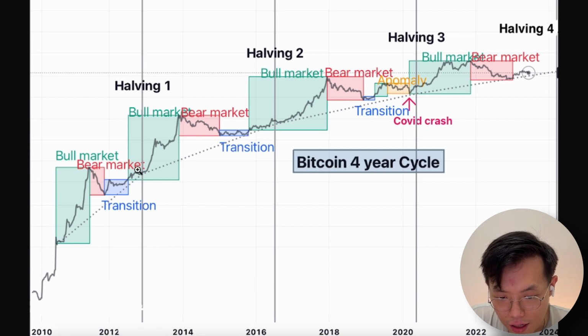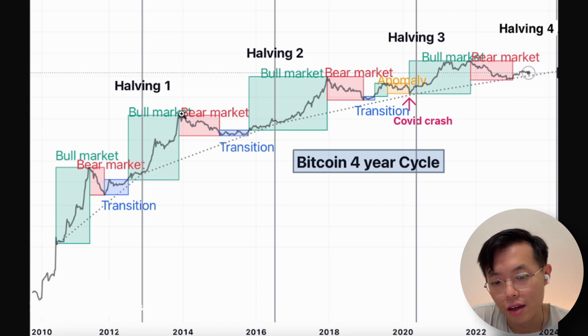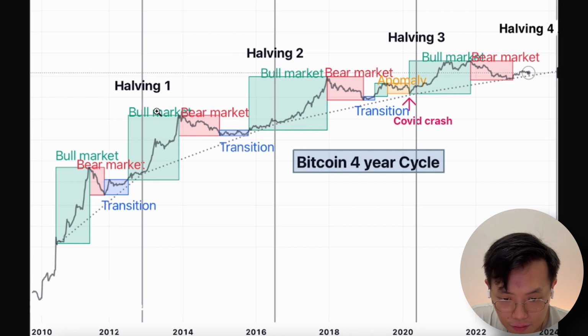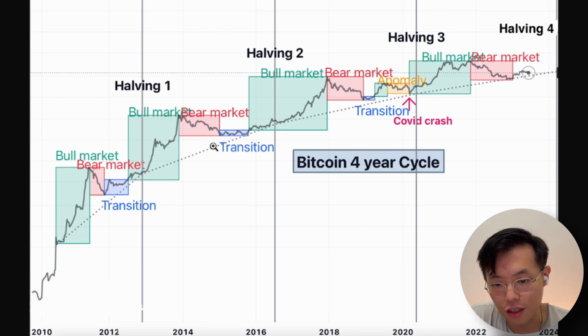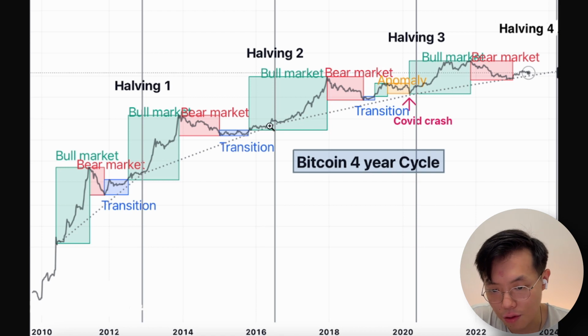So after halving, another parabolic bull phase goes up the price even higher to the all-time high, right? Which is right now at the second cycle right here. Then it drops again when the bull market transitions again to the bear market. So the third bull market, which is the second halving, every time you see that it's close to the second halving, it transitions back to bull market.